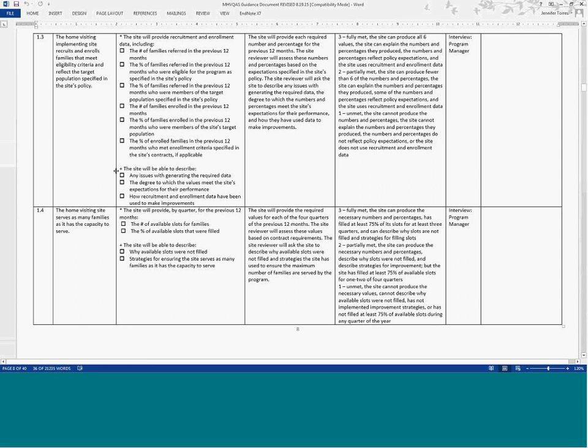The two, yep. So she'll ask you about the degree to which that met your site's expectations for your performance, and also ask about how recruitment and enrollment data has been used to make improvements. So are you using that information to improve your services? And that fourth one in this particular measure is, does the home visiting site serve as many families as it has the capacity to serve?